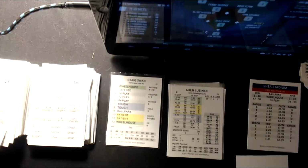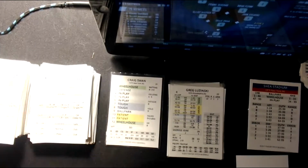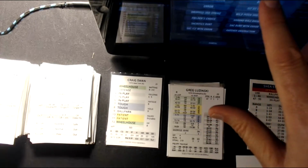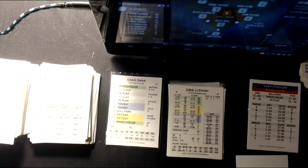Greg Luzinski, the Bull, 6 in play, 0-3. And that's going to be driven down the line into the corner. And Youngblood up with it, Luzinski hustling around first into second base with a one-out stand-up double for Greg Luzinski.